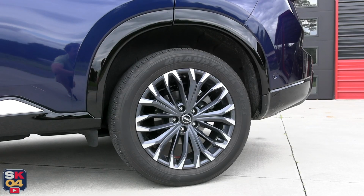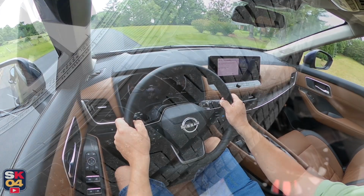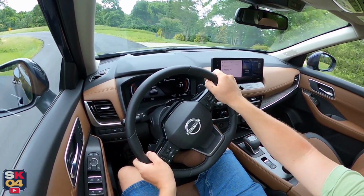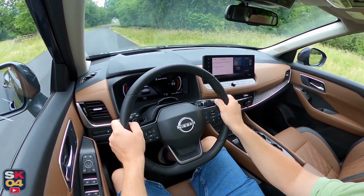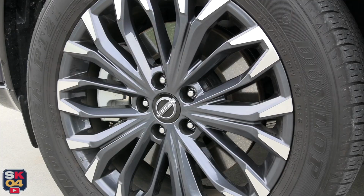At one point, the SL and Platinum shared the same wheels, but now Nissan has fitted the Platinum with an exclusive set of 19-inch alloys that offer an intricate multi-spoke design and machined accents. They're wrapped in 235/55 all-season tires. All of the wheels, regardless of diameter, measure 7.5 inches wide.